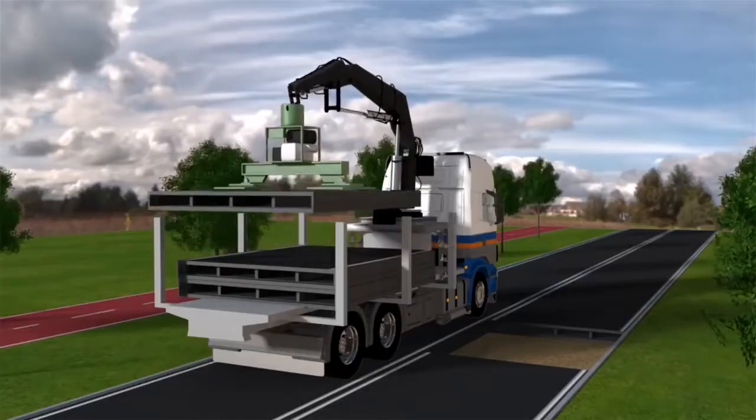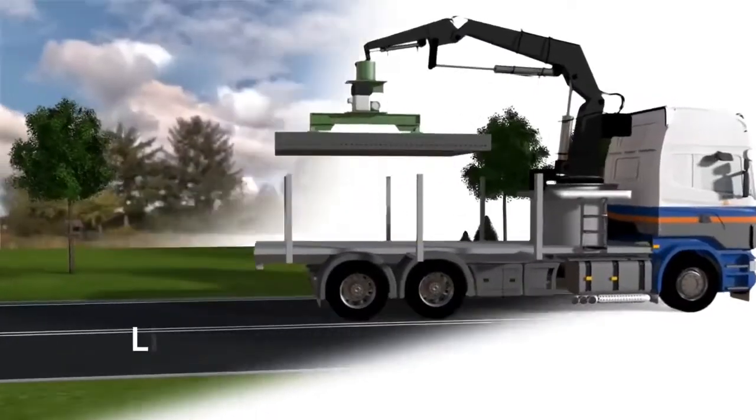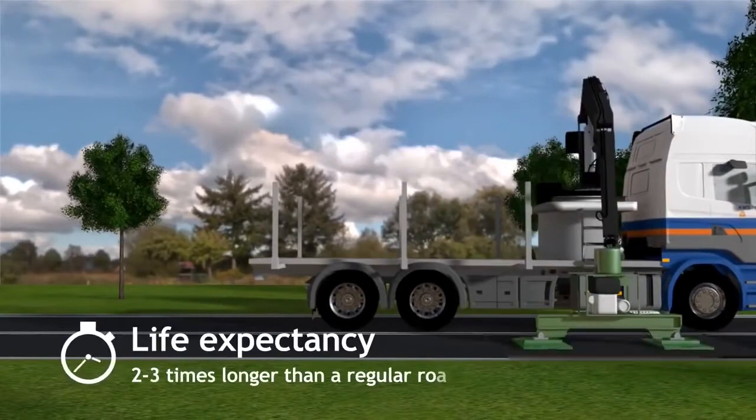This road is much easier to build as the pieces can simply be placed together like Legos. A plastic road can also last up to 3 times longer than a regular asphalt road.